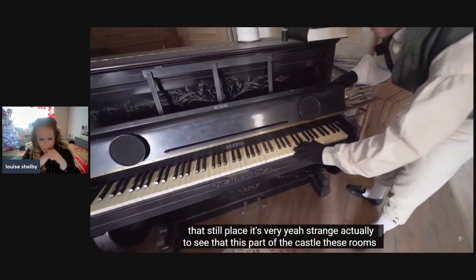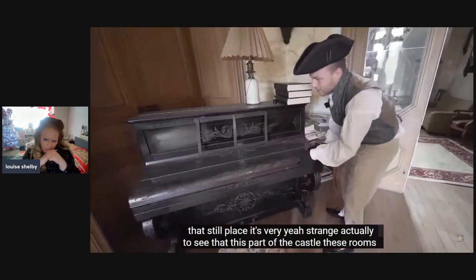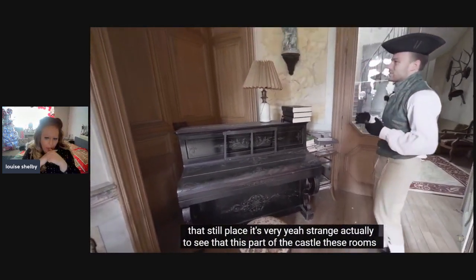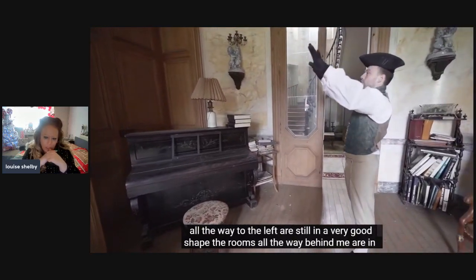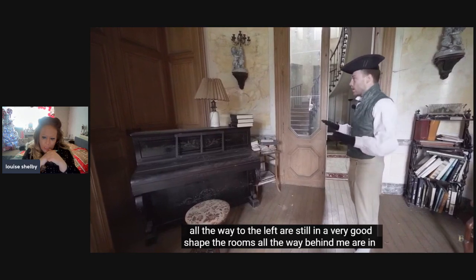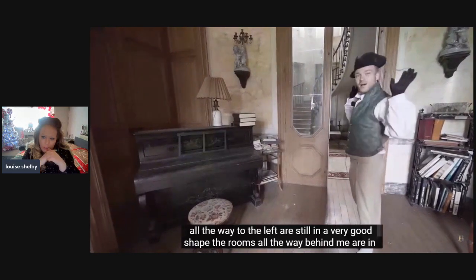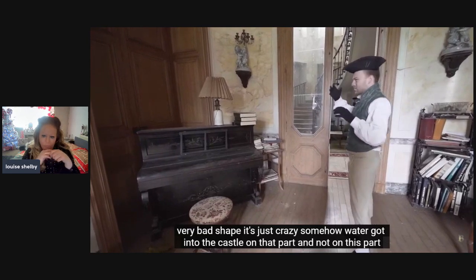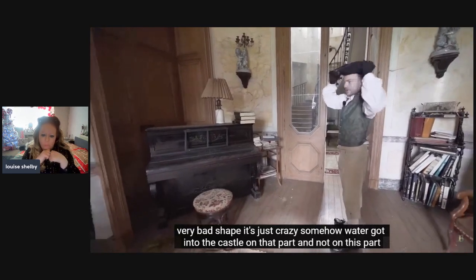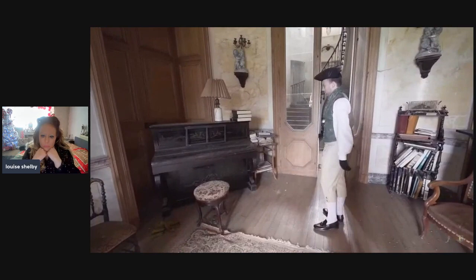that still plays. It's very strange actually to see that this part of the castle, these rooms all the way to the left, are still in a very good shape, and the rooms all the way behind me are in a very bad shape. It's just crazy. Somehow water got into the castle on that part and not on this part.